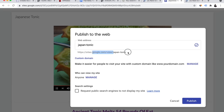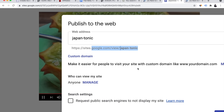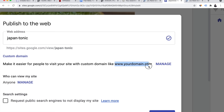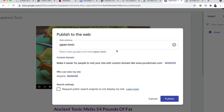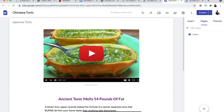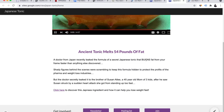This is a good thing, but if you wanted to take a step further, you can create a custom domain name, as we can see here. So you don't use Google's name servers. As you can see here, it says make it easier for people to visit your website with a custom domain like yourdomainname.com, and you can click manage and attach your custom domain name. But for now, I'm going to leave it like that, and I'm going to click publish right here, and it's publishing. Let's see. Boom. Your site has been published, and here I can click view, and let's see how it looks, folks. Boom, looks pretty clean and a pretty good landing page, right?